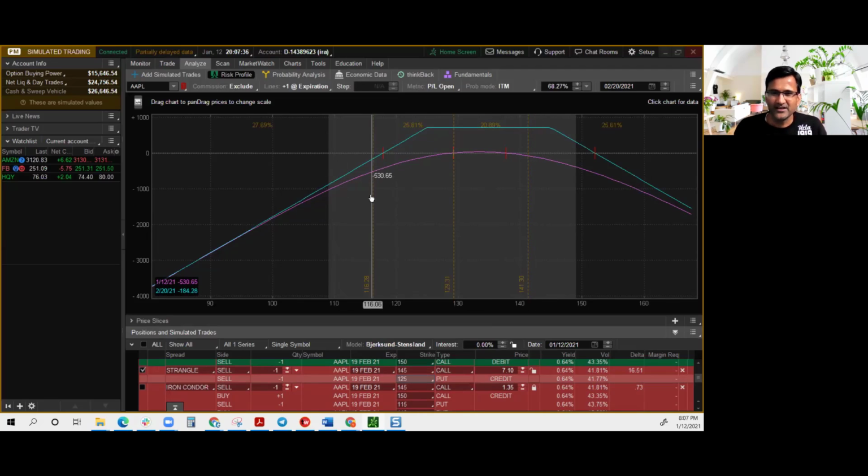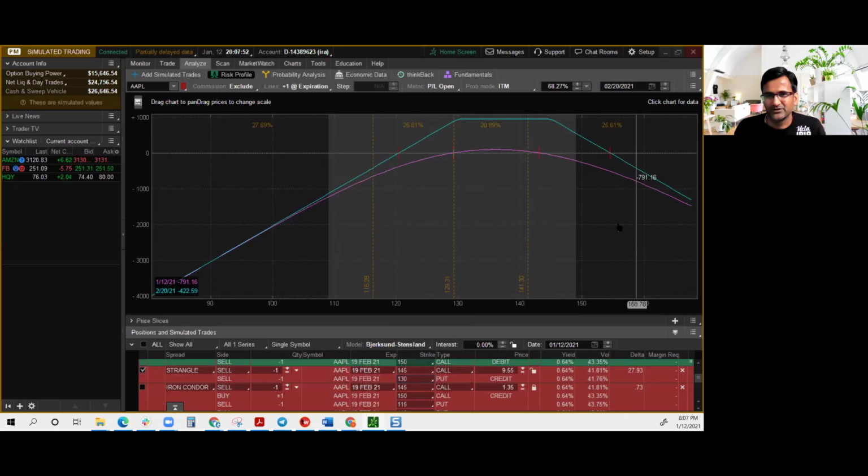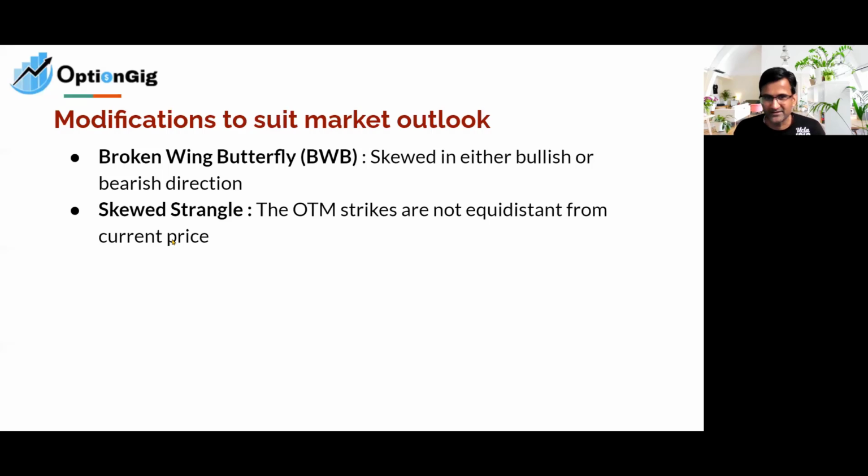You can change any of these trades to suit your exact needs. Are you completely neutral? Are you slightly bullish? You can do this. Or if you're aggressively bullish, you could do this. Because you are very bullish, you think Apple will go higher, I'm certain about it, then you've got a lot more room on the upside. So you can skew any of these trades. Instead of keeping it completely neutral, if you have a slight market outlook, change the strike prices to skew it to suit your market outlook.